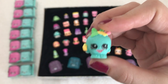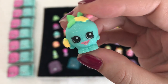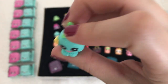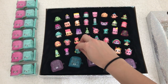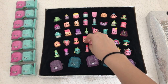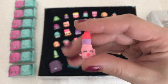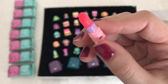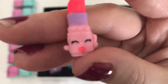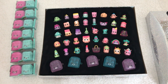Oh, she's like a pretty pastel blue. And she's really sparkly. Really, really, really sparkly. Look at her little yellow flower. Oh my gosh, these are so fun. Let's see, who else should we look at, guys? Well, we didn't get the gold edition Lippy Lips, which sometimes they put in some of the boxes, but that's okay because she's super cool, just like this. She's hot pink lipstick. I want to put some on. And look, she's giving us a kiss. Awesome. Who else should we look at, guys?